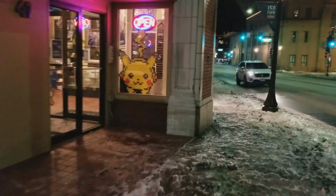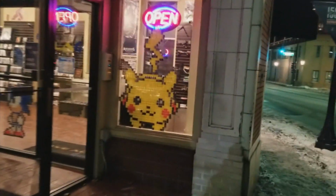Well, Merry Christmas to me. I just went to pay to park, and it was free parking, so that's always a good thing. All right, so here we have the outside of Live Action Games. You can see the Pikachu out here.